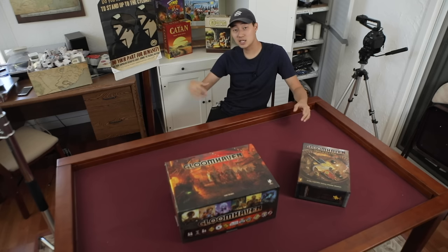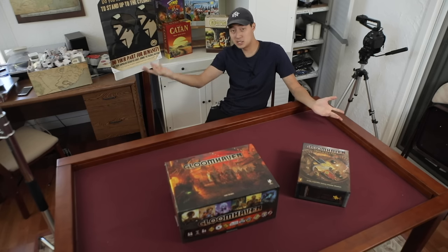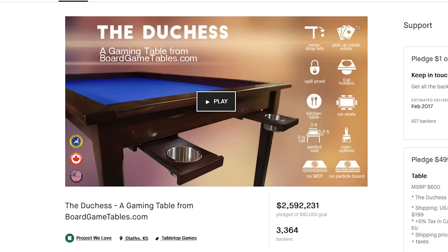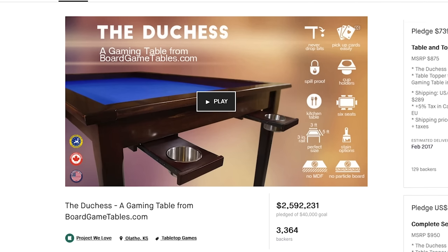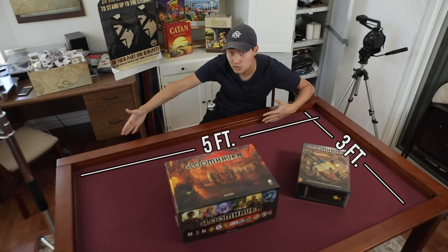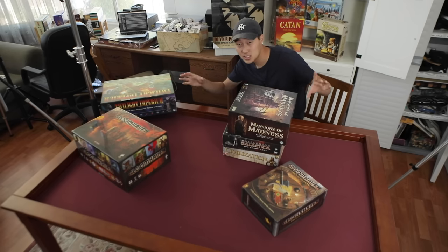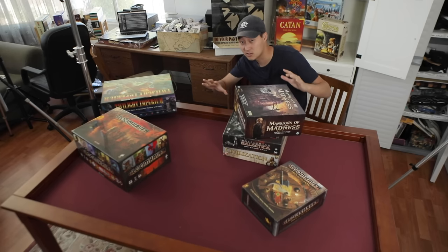And this is where I start telling you that I don't regret my purchase. I don't regret spending all this money on this table. So about 4 years ago, I bought this table off of Kickstarter through Board Game Tables. And it measures 3 by 5 feet internally with a 2-inch rail all around. And with these dimensions, this table is actually the perfect size for my needs.